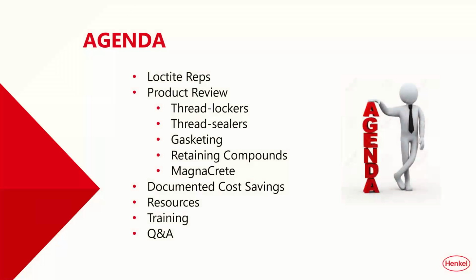Just a quick agenda and overlook of what we're going to go over today. I'm going to do my best to keep it quick and to the point, and keep it effective. Don't want to waste anybody's time. We appreciate you taking the time today, so we're going to try to streamline it as much as possible and get you the most information out of it. The agenda for today: we're going to go over the reps and the areas that we all cover. Product overview: thread lockers, thread sealing, gasketing, and retainers are our core four modules. We'll touch on Magnacrete as well for concrete repair. We'll also go over documented cost savings. We have some resources and additional training available, so we'll go over those as well, and we'll leave some time for questions at the end.